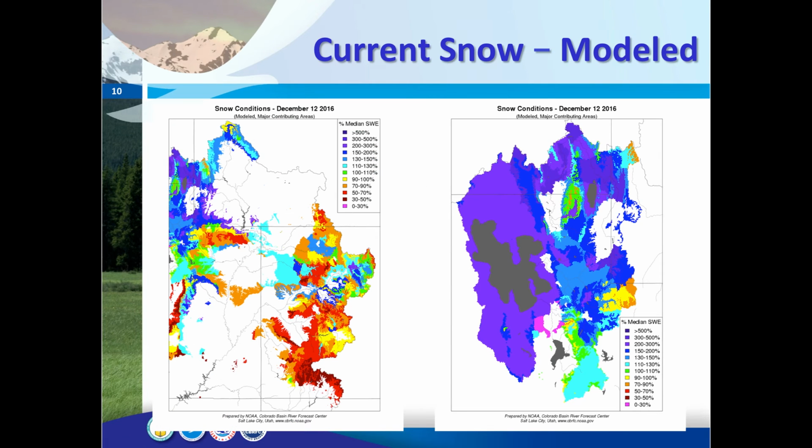So how does this all look in our model? On the left here, we're showing our modeled snowpack conditions over the upper Colorado River Basin. And you can see towards the northwest, the northern part of the Green River Basin, good modeled snowpack conditions, near normal to slightly above average in the Colorado headwaters. And then drier conditions as we go south, particularly as we head into the San Juan River Basin and into the Gunnison River Basin.